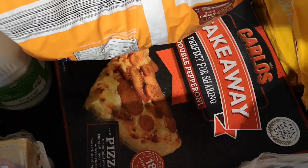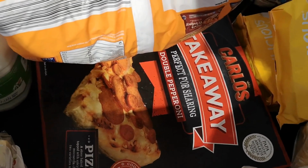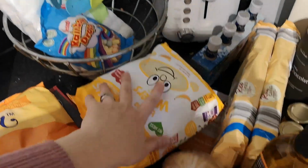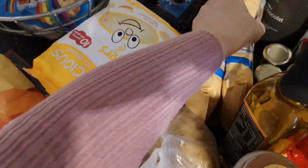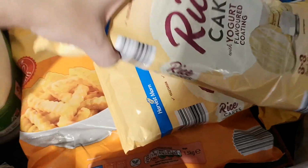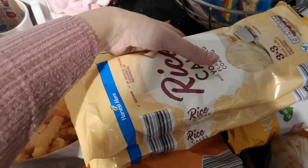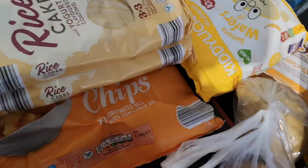I missed our pizza for next Saturday. What did he pick up? Double pepperoni. I think that's what we've got tonight as well. I picked up a couple of these rice cakes with yogurt coating on for me, so that I can have something to snack on during the day in the week.